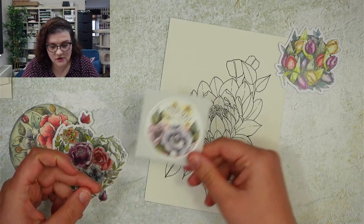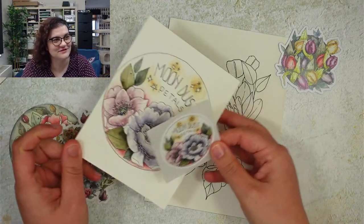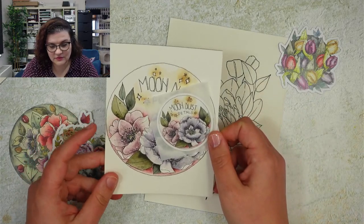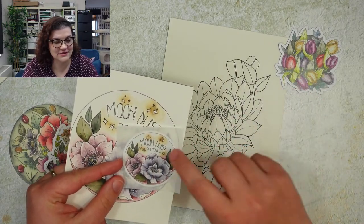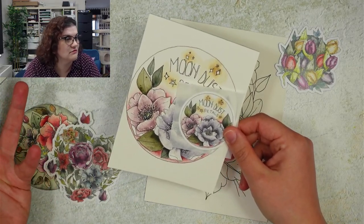So this is how the labels look. Again, let's look at the original. This is the original. This is the label. So it's pretty scaled back. It's nice. You can design your own label. You can make it funky shapes as well. It doesn't have to be circular, right? But I like labels to be circular. Okay, that's me.